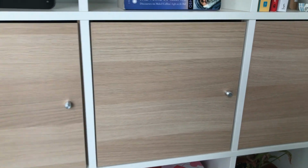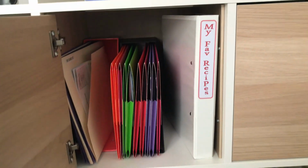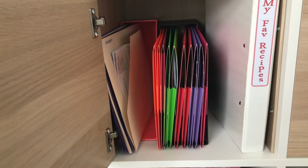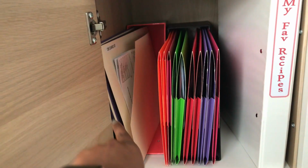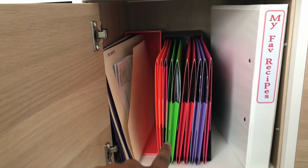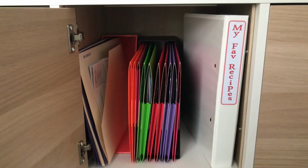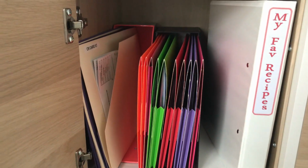Next to my mailing center is where my temporary filing system is located. Once everything has been actioned, if there's anything to be filed, it goes in this filing system. The contents of these files mostly remain for a year, and then they get either chucked out or responsibly recycled.